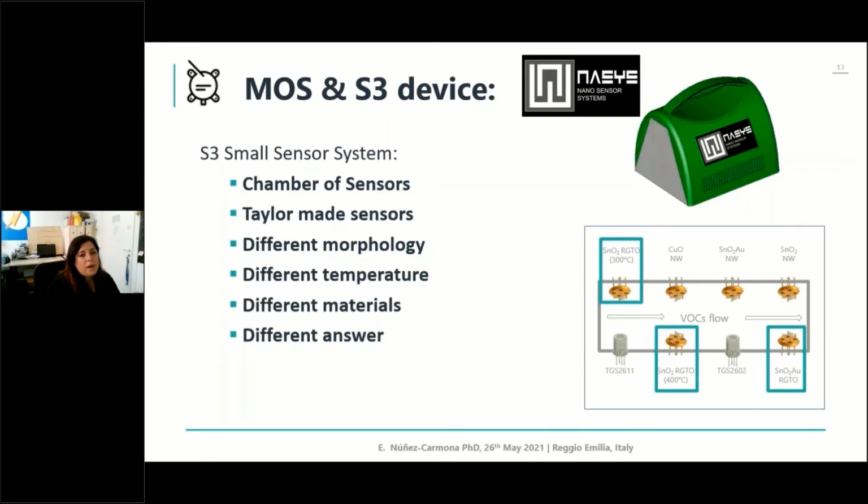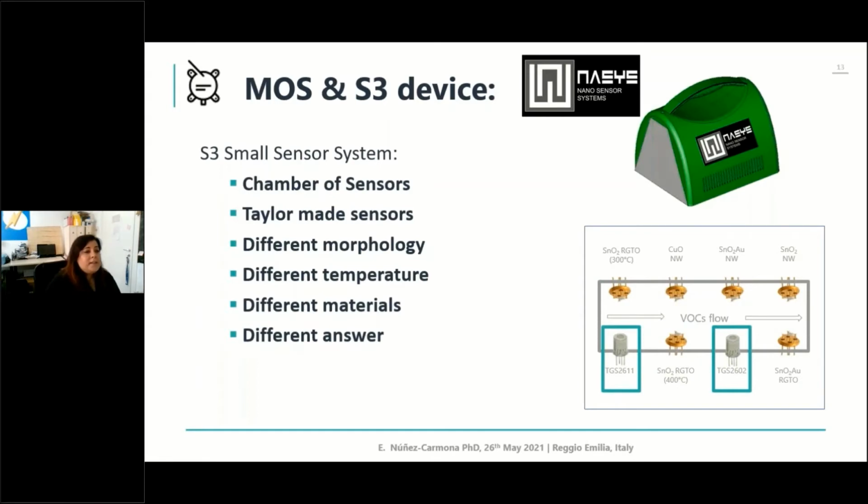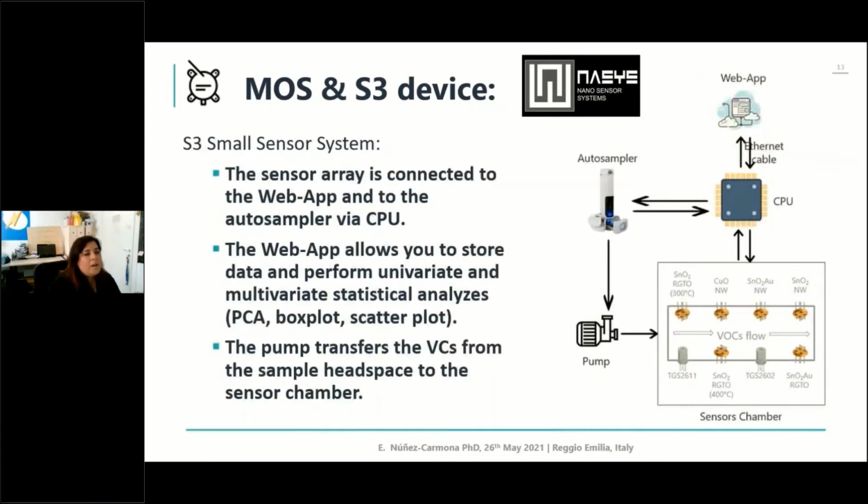As I said before, our sensor gives a response in terms of a change in resistance. The device is also connected to a web app through an autosampler via CPU. The web app allows us not just to store data, but also to perform multivariate and univariate analysis. And we also have a pump that moves the volatile compounds from our sample to the core of the instrument, that is the sensor chamber.